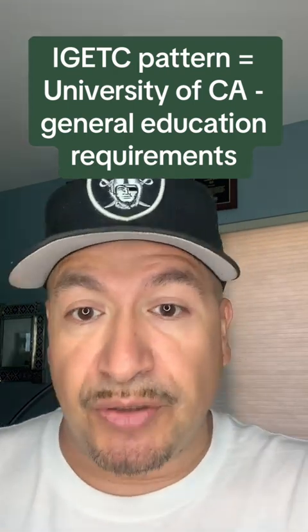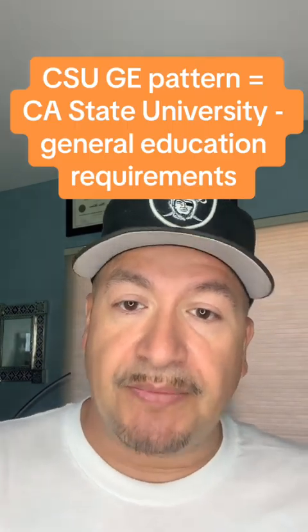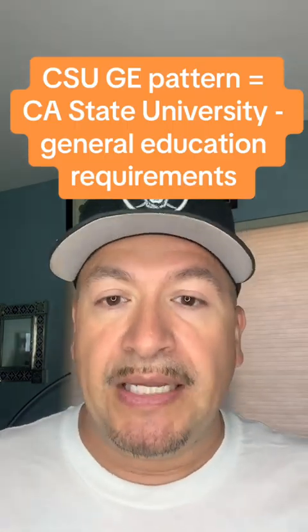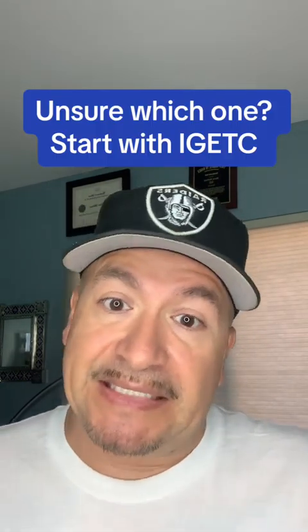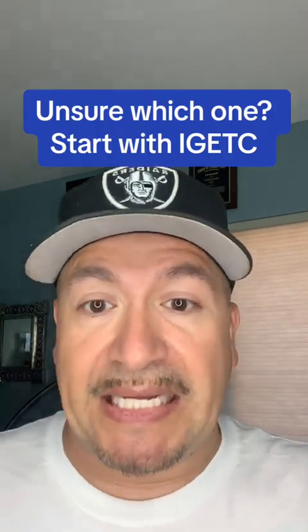In California, you're either going to be on the IGETC, which is the general education pattern that leads you to the University of California, or the CSU general education pattern that leads you to CSU. Now, if you don't know which one to take, take the IGETC. Why? Because the IGETC technically covers both systems, UC and CSU.